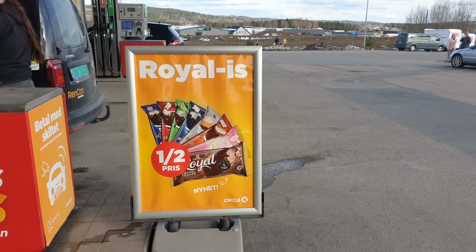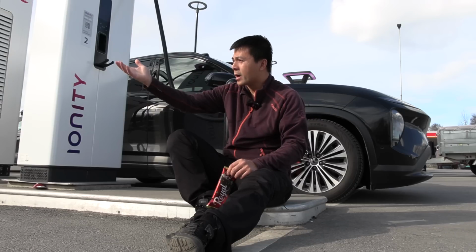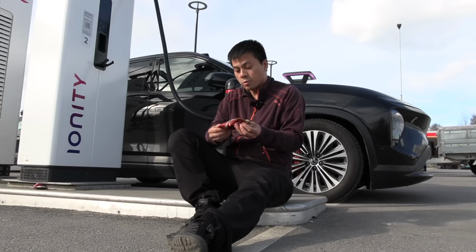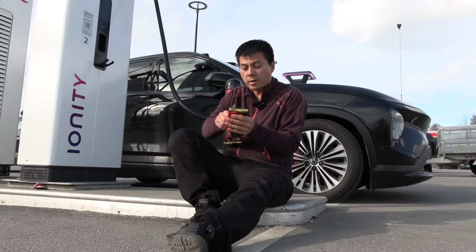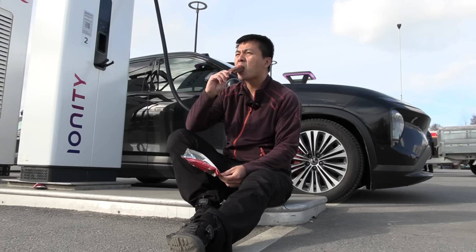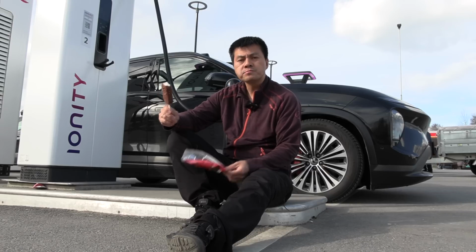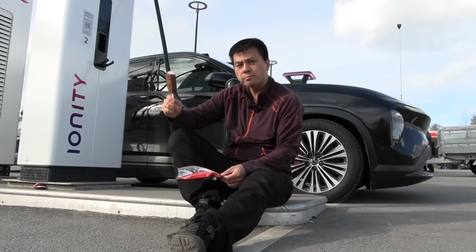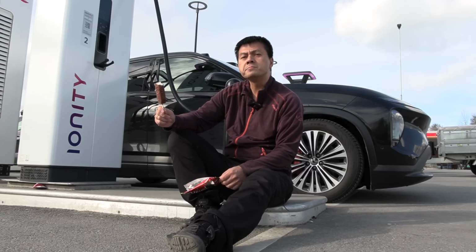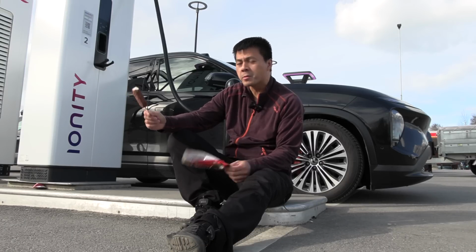You know, Circle K, they have half price on Royal Ice, so I just had to get one. And we have 2-digit temperatures outside. I can almost wear shorts now. So yeah, let me see. Let's enjoy some ice cream, shall we? This is almond. Man, I miss those shots where I sit by the Ioniq charger and eat ice cream. Remember that a while back. Nowadays, the car charges so fast that I don't have time for ice cream.